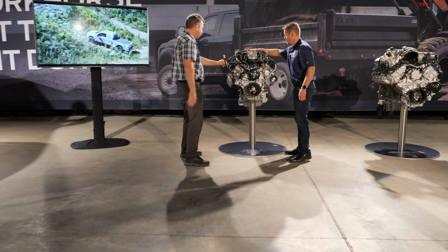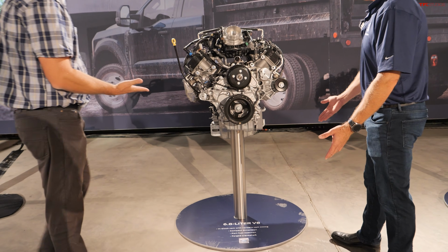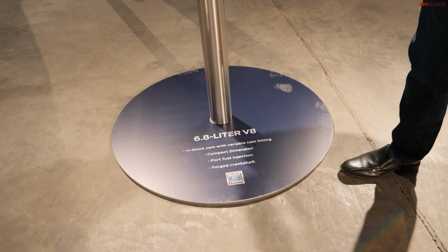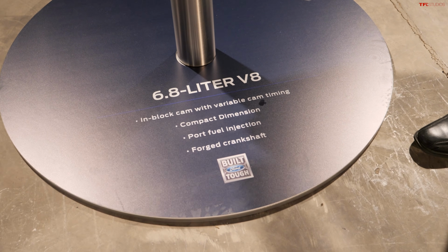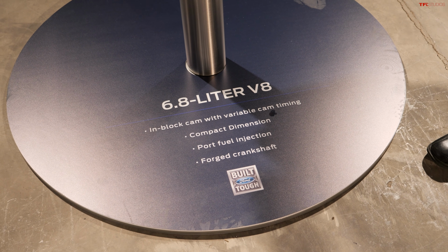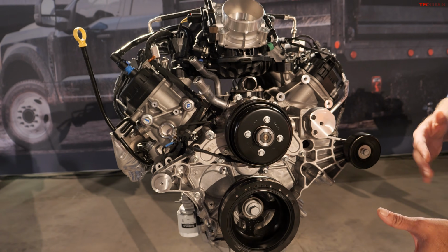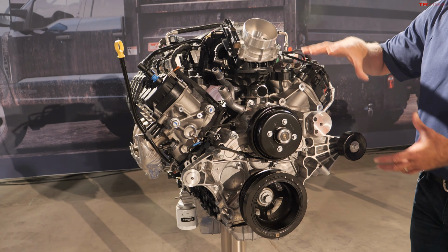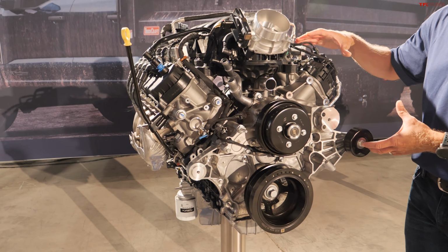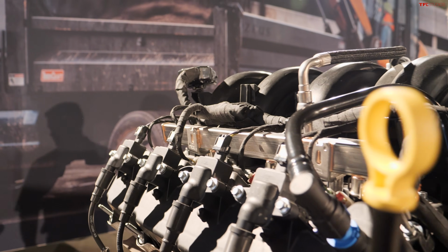As was mentioned earlier in the discussion, we have the Godzilla power plant. That was always our 7.3. Now we've taken the Godzilla power plant from the 7.3 liter and we've made a 6.8 liter out of it. We'll get into horsepower and torque later as this product is released. I can't talk about those right now. General architecture, it's a very simple but very durable pushrod V8.